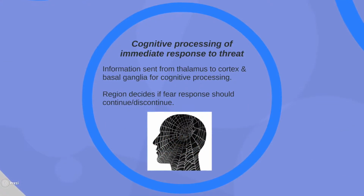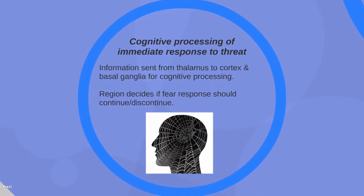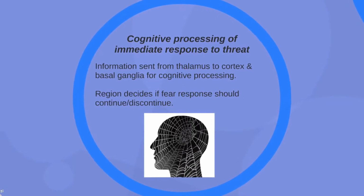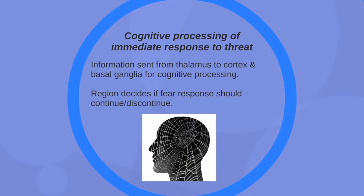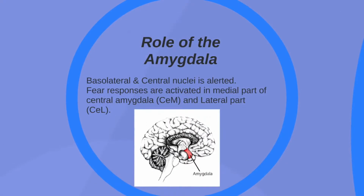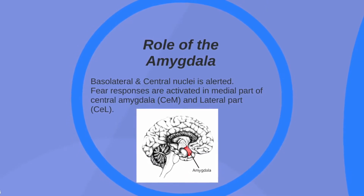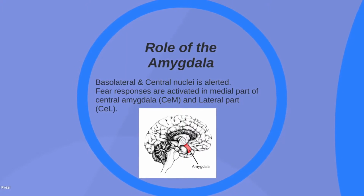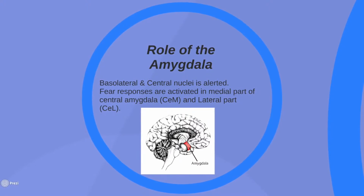Subsequently, there is cognitive processing of the immediate response to threat. So information is sent from the thalamus to the cortex and the basal ganglia for cognitive processing. The region then decides if the fear response should continue or discontinue, if it's well warranted, that is. Roles of the amygdala: there are the basolateral and central nuclei, which are alerted in the amygdala, and fear responses are activated in the medial part of the central amygdala, the CEM, as well as the lateral part of the amygdala, the CEL.